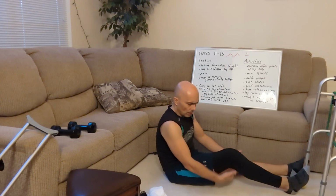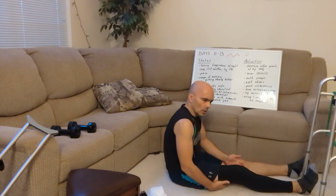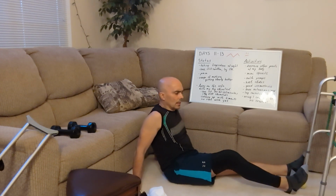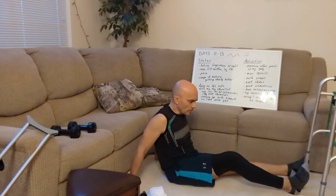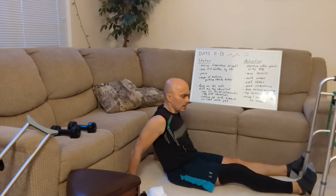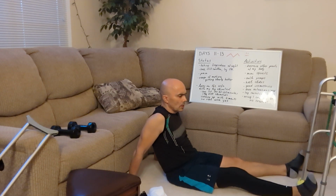Like right now I'm pushing with my heel, so I'm activating the back side of my leg, and if I pull, then I'm activating these muscles. Anything is good. Okay, so I'll do a few of these, and ankle pumps we did, quad isometrics.